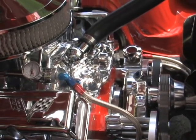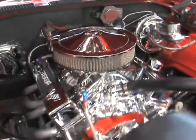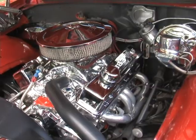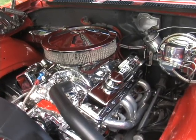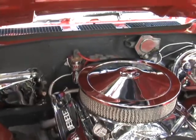The headers are Hedman HTC headers. They've been in the car now for 1,500 miles, and as you can see, the headers still look great. They seem to hold their finish very nicely. Also recently installed in this car was a brand new ignition system.